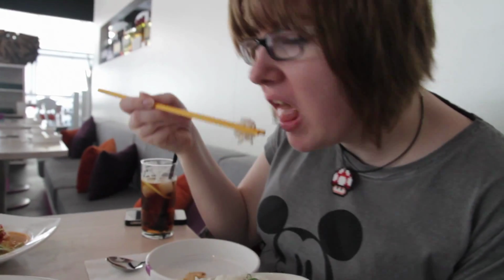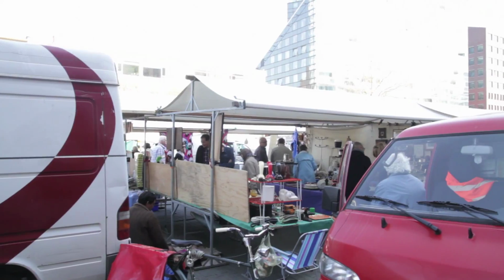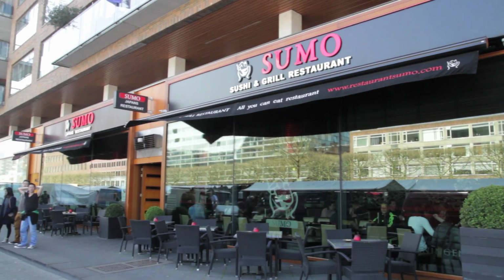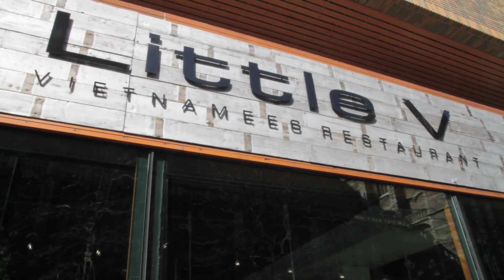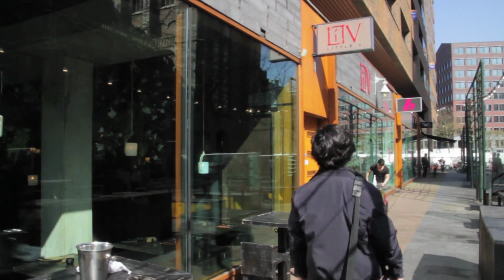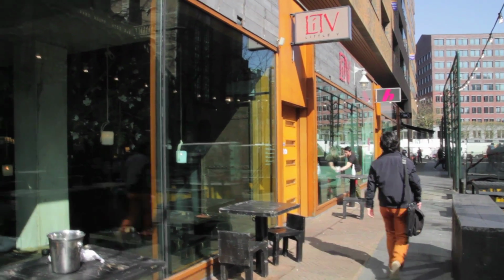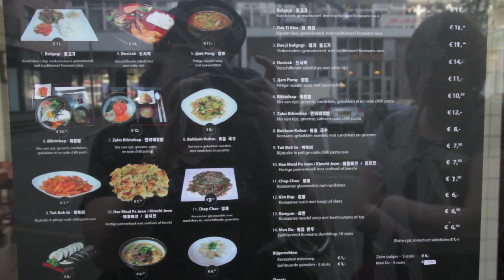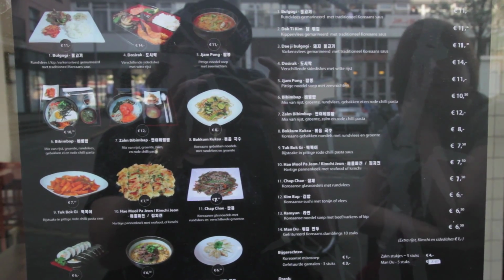Sumo restaurant, which is an all-you-can-eat sushi restaurant. And this is Little V, which is a little Vietnamese restaurant, and it also looked really good, so I want to try that one. This is Gamasot, with all traditional Korean food.